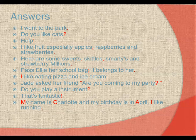So these are some of the punctuation marks that we need to learn so that we can become better readers and better writers.